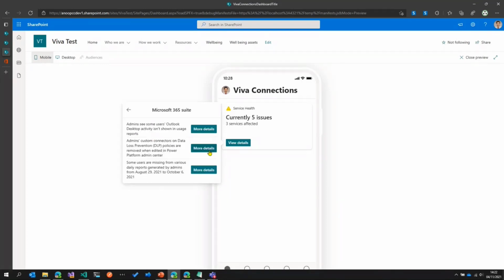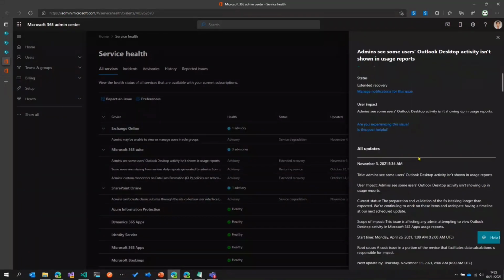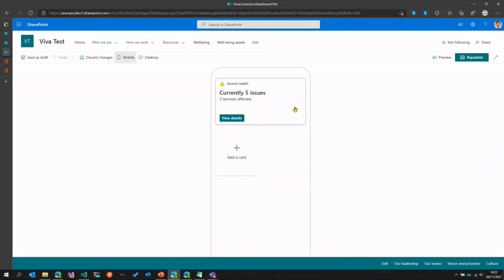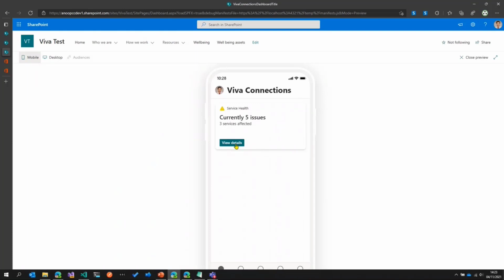And then if you click on one of the services, it shows you what those issues are. And then when you click on more details, it takes you to the Service Health page and loads the issue itself. So you can take a look at what the issue is. Right, so this one, if I just come out of preview, and then, yeah, I'm in the edit mode. Because audience targeting is enabled on the ACEs, we can enable this only for the admins who are interested to know what the issues are. So when they open the dashboard on their Viva Connections mobile app or say on the desktop, then they'll see this card and then they can take a look at what the issues are and then do something about it.